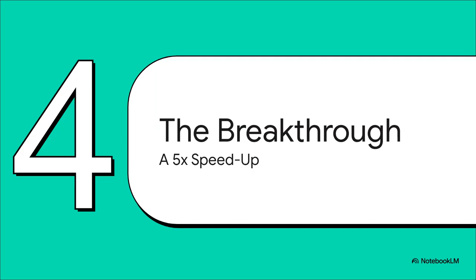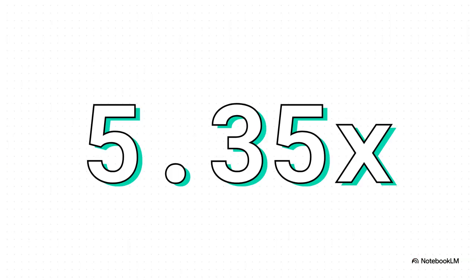So we have a way to find the hidden knowledge, a safe toolkit to activate it, and a robust system to verify the results. So after all that, does it actually work? Let's look at the result. And the results are, well, they're staggering. In the best-case scenarios, like on highly predictable tasks such as coding, this new method achieved a 5.35 times speedup. That isn't just a small improvement, that's a massive, massive leap forward in efficiency.